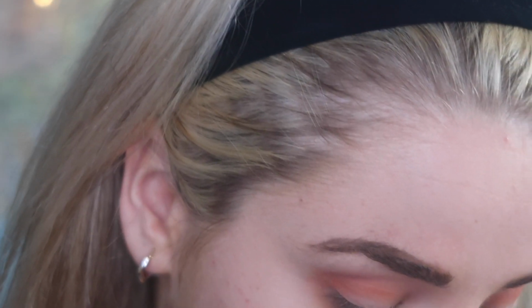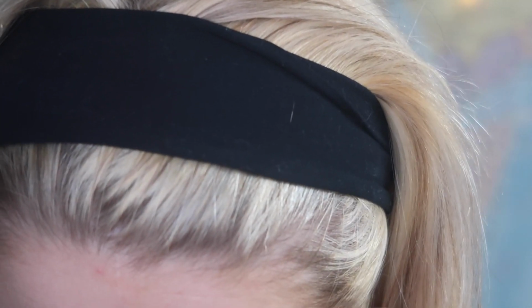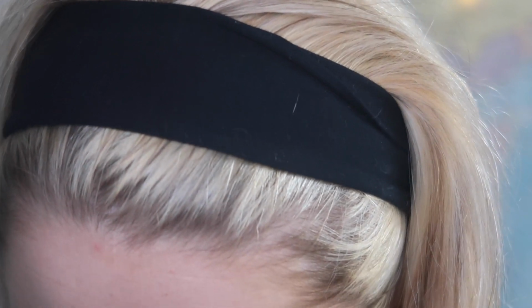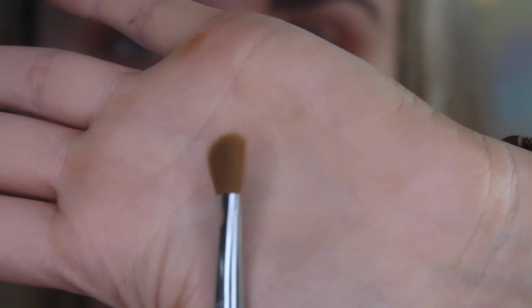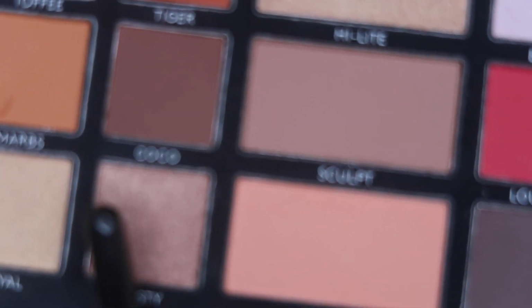But yeah, next up I'm going to grab Rusty and just put that all over my lid, and it just looks something like this. And then, as I said, I'm grabbing the shade Rusty, which is this shimmer shade. It's like a goldy kind of colour. I'm just going to grab that and put that all over my lid.